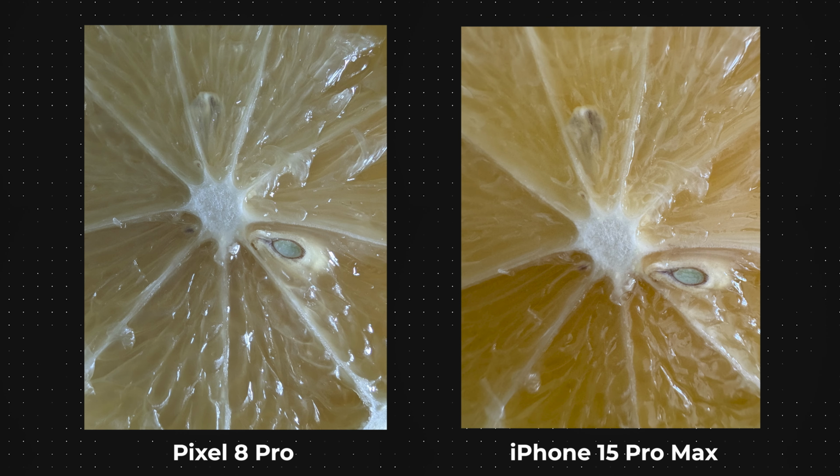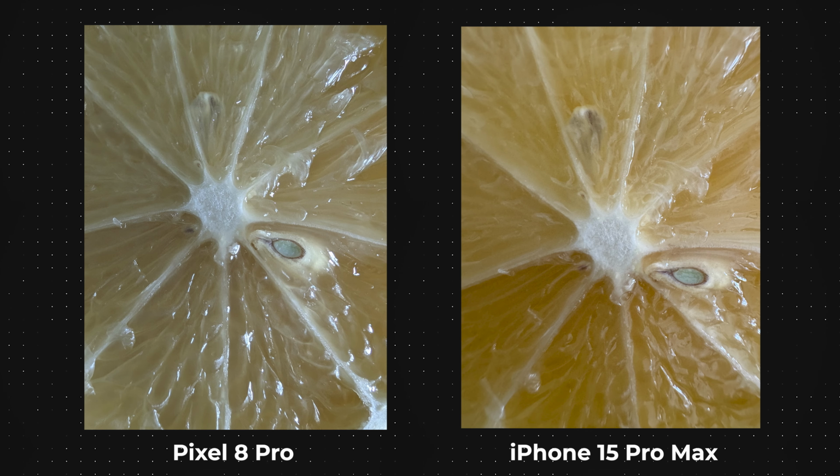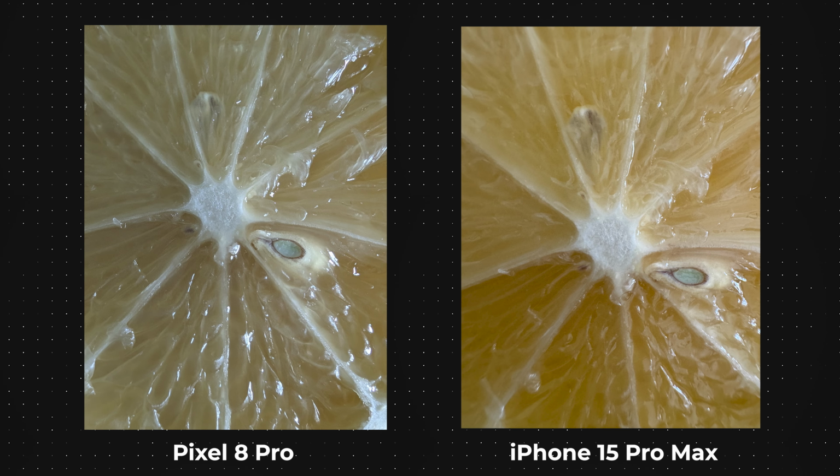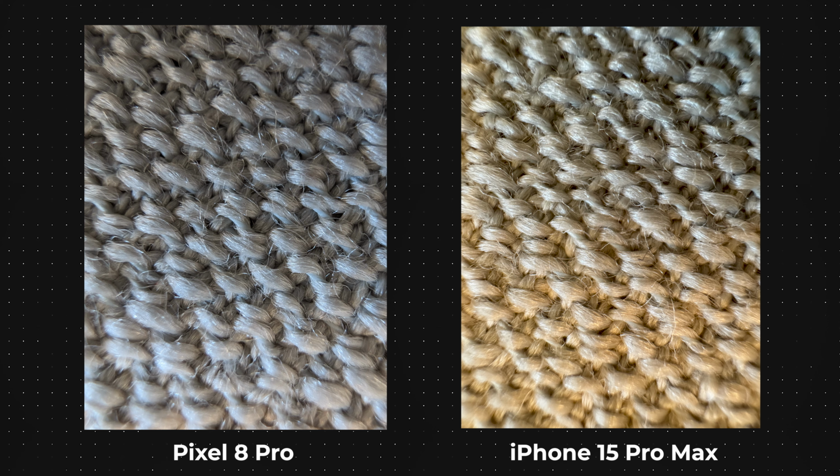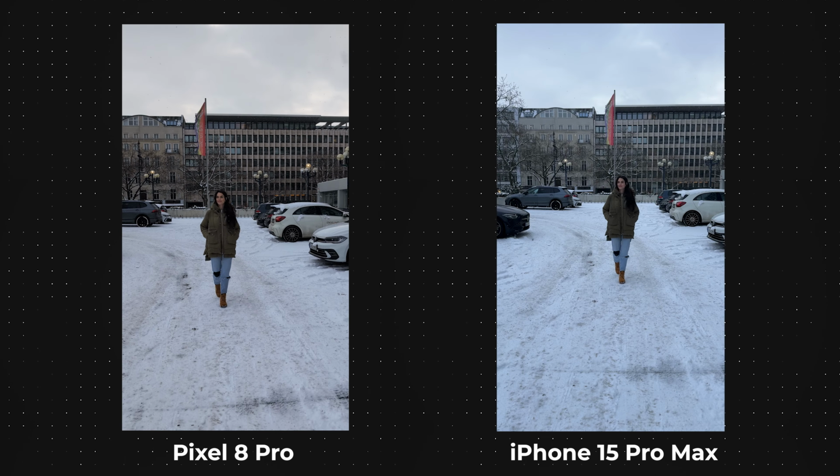Macro photos are always very interesting. The Pixel captures all details, but tends to underexpose, leaving the image dark and shadowed, while the iPhone adeptly balances illumination and saturation. Finally, moving on to video.